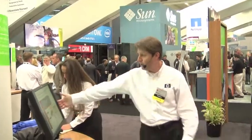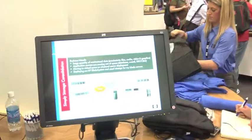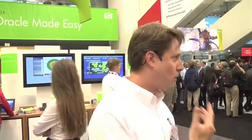Now, down here on the end, we're featuring HP and Oracle mid-market solutions. Here you'll find our HP reference architectures for Oracle. These are best practice recommendations that help you eliminate a lot of the guesswork and a lot of complexity, so you can get directly to the benefits. We'll use our HP reference architectures for Oracle to find the best possible database foundation for your business.